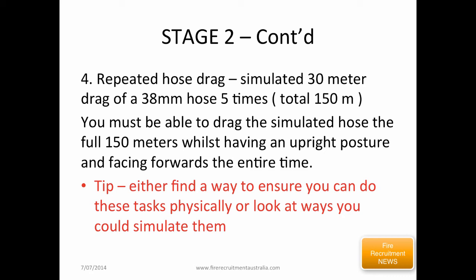The best way to simulate this one is if you know someone that's in a fire brigade somewhere and they'd be willing to let you come and practice with them, dragging a 30 metre length of 38 out. That would be perfect. Or try and think of another way where you could simulate that using those muscles and stuff like that.